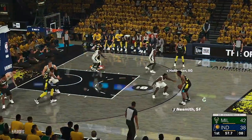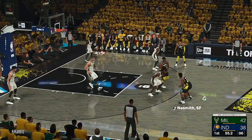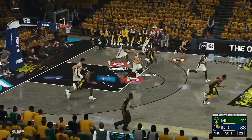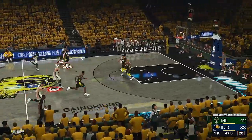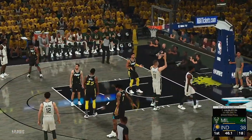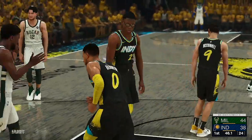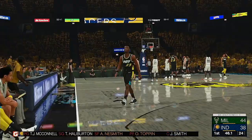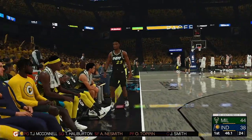Pass to Nesmith. There's the drive. Oh, it's blocked by Lopez. Big Brook Lopez gobbling up space and getting the block on that play. Their ball movement on this run has been tremendous. It's led to a lot of good, clean open looks. And the Pacers making a change here. Jackson is checked in.